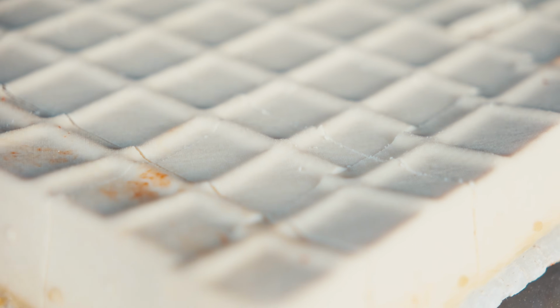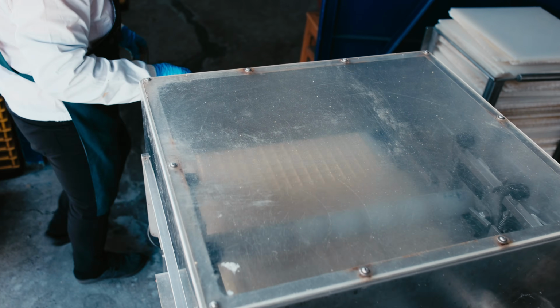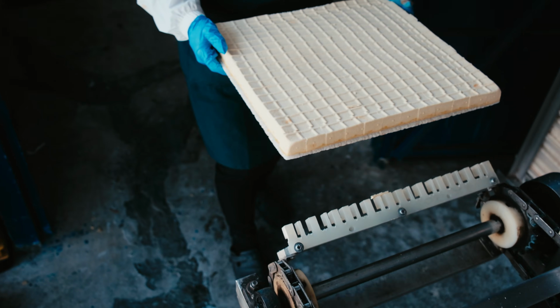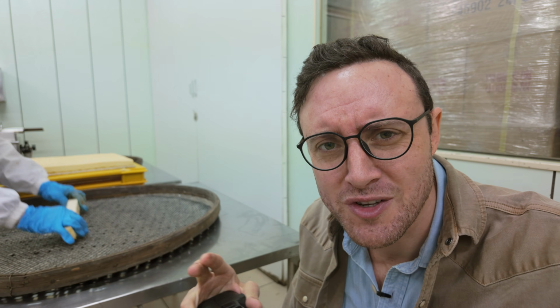Making hairy tofu is a mix of precision and controlled chaos. It starts with these big slabs sliced into perfect squares and taken to a cultivation room. All right, so this tofu is not going to just be let to grow any old random mold. We need to apply a specific type of, I don't know, fungus, bacteria to the top of it. Let's see how that goes down.